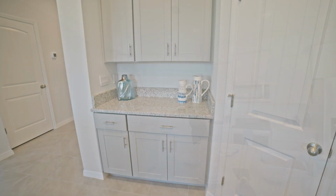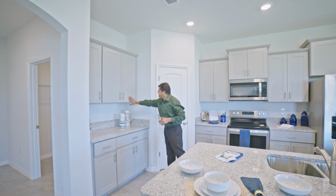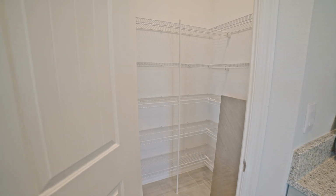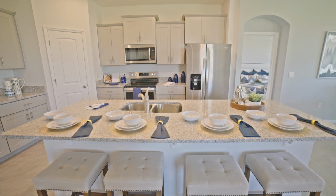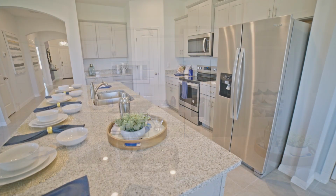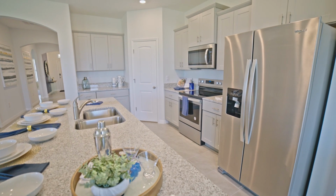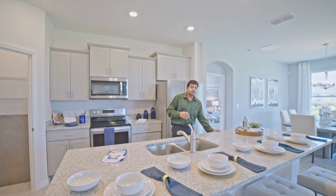It has this little nice area like a coffee station or a bread station with these nice cabinets. And then it also has a small walk-in pantry right over there with this big island and a 60-40 sink. So look at this. Now you do get the microwave and you do get your stove. So that is included. Refrigerator is not included, so keep that in mind. But you do have a dishwasher.